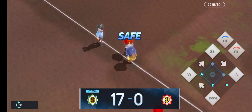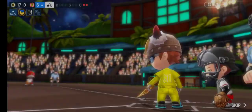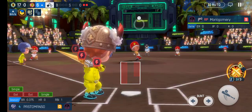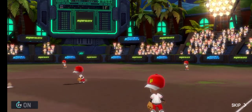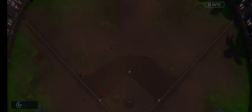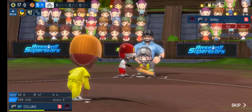That slide needs to be immortalized. Perfectly executed. Top of the sixth. That's a hit. It's rolling. Oh. It's rolling away. And that's out number three. The bases are completely empty.